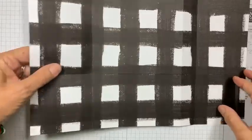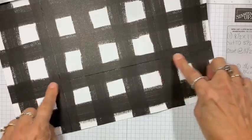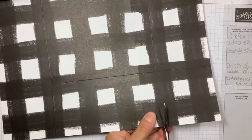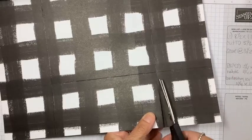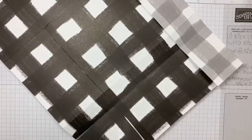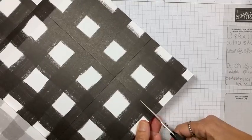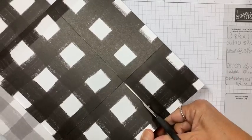All right, so on this one, you're going to see on both of them, you're going to see 2 squares here. On one of them, you're going to cut off the squares completely. So you guys probably saw me make my score line error. I didn't even notice till I started to burnish it. I don't know what I was looking at. Okay, so let's cut this one off as well. And with the little square that you have left, you could even make a tag if you wanted to.